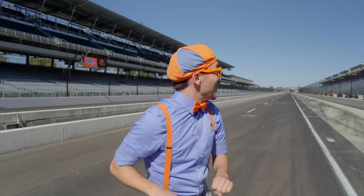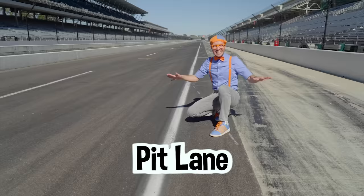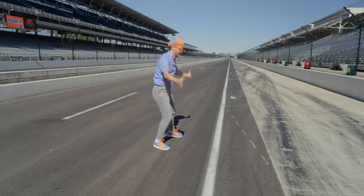Can you see what's here? Yeah, look. They have different lines drawn on the ground because we're in the pit lane. Yeah, this is the part of the track where drivers can come to the side to get new tires or more gas and get ready to keep racing. And each one of these boxes has a different car and team. Whoa, it's so cool here. Well, maybe if we get really lucky, we can ride in a real race car.